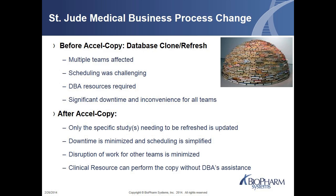Thank you, Michelle. So before Accel-Copy, we had to do a big database refresh. Multiple teams were affected, and it was very difficult to schedule, and we had to use DBA resources to be able to do it, and there was significant downtime and inconvenience for our teams. But after Accel-Copy, we only do specific studies that we need to refresh, and the downtime is much less, and it's much easier to schedule. And actually, the disruption of work for other teams is very minimal. And also, we can do it ourselves. We don't have to use DBAs to do it.